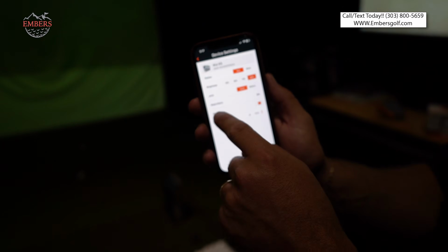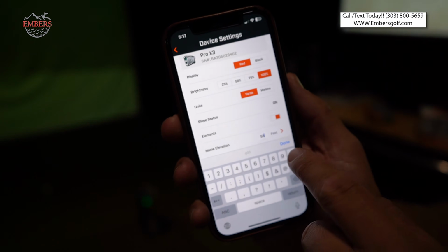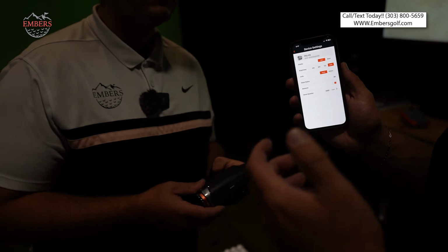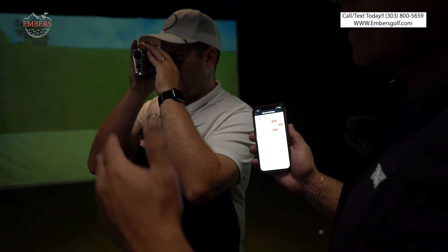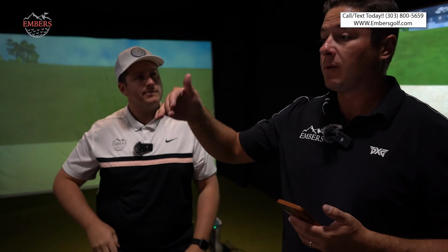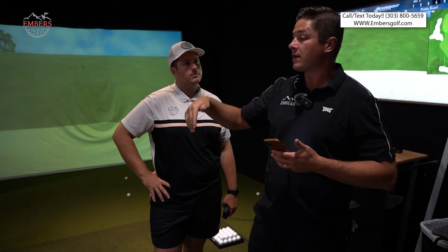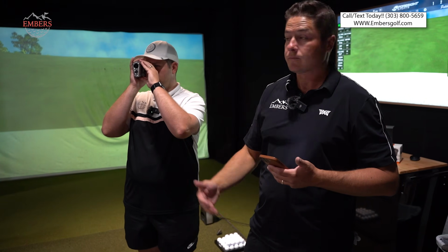And then we can change yards or meters. Slope status, we can turn slope on. We can turn elements on. And then he can set our home elevation to 5,300 feet, let's say. And then if you put it in element mode, it's going to automatically read the temperature. And it's also going to automatically read the altitude and adjust the slope accordingly. So it'll say it's 160 yards, but because we're at 10,000 feet in Keystone tomorrow, and it's 90 degrees, it could be like it's 160, but it's playing like 140.